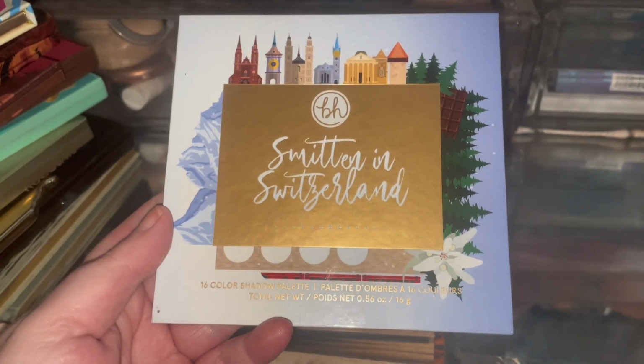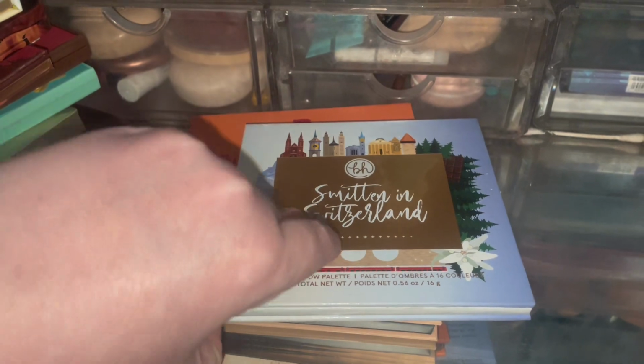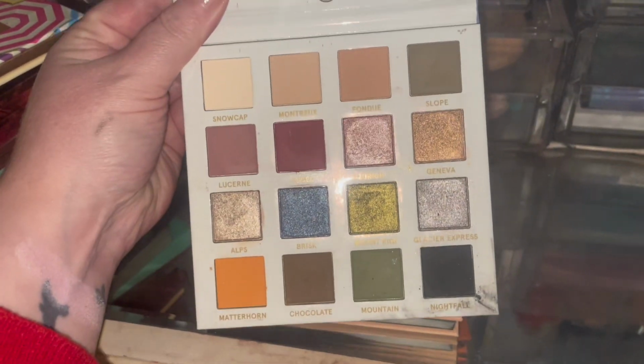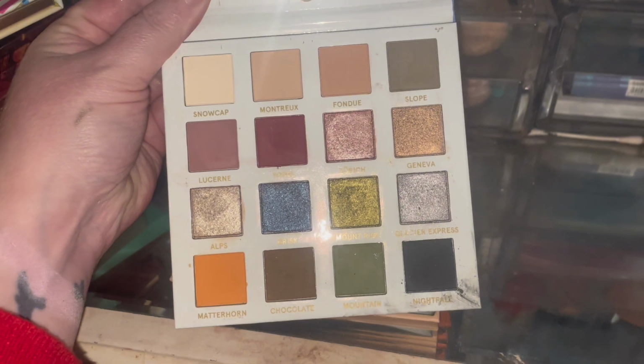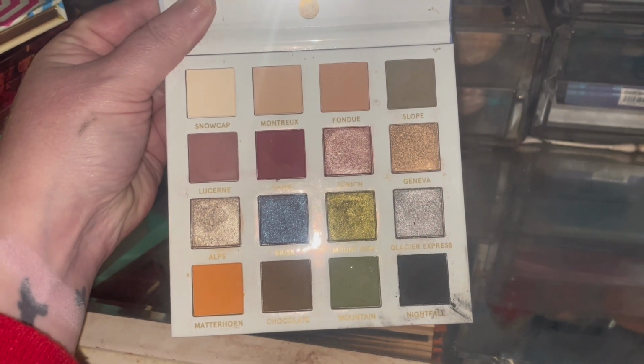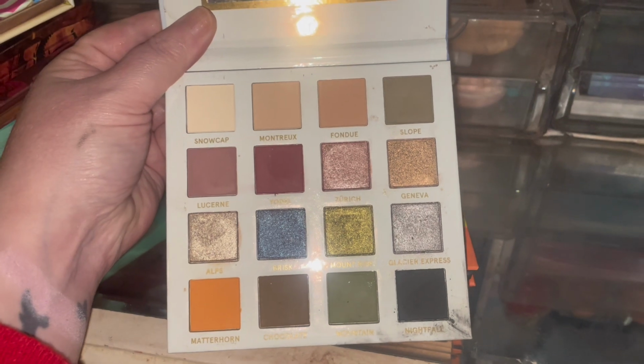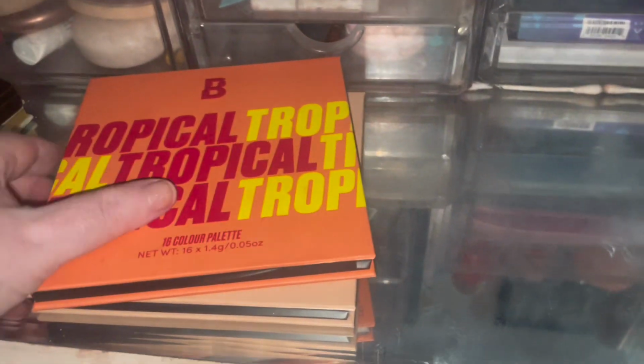BH Cosmetics Smitten in Switzerland. I've not used it for a long time, but I do genuinely feel like I really liked this when I used it. So I need to bring this out soon. So I need to do least favourite to favourite in my BH Cosmetics palettes.